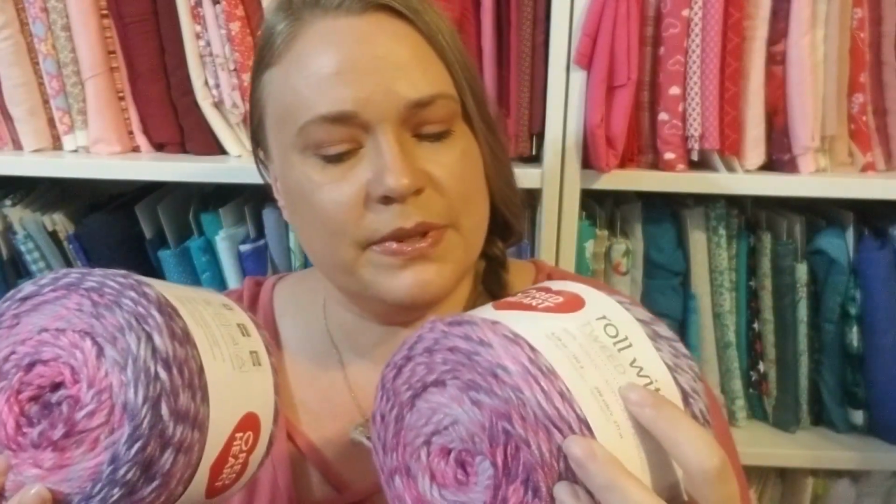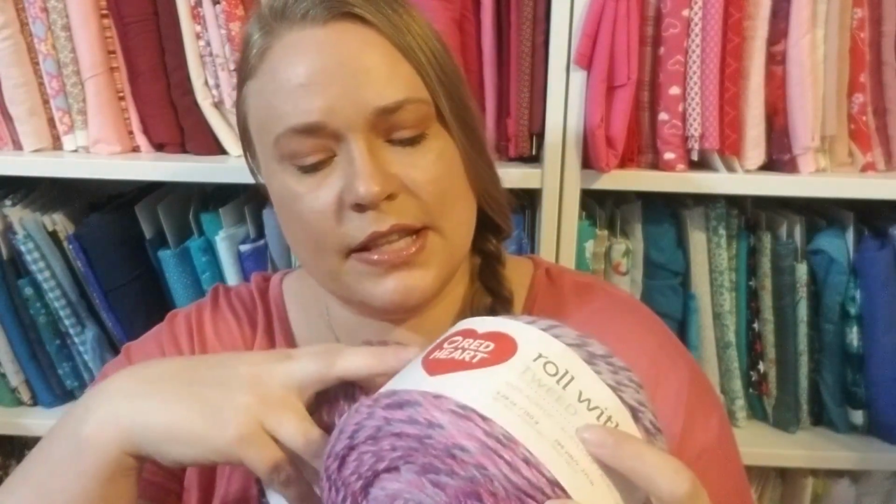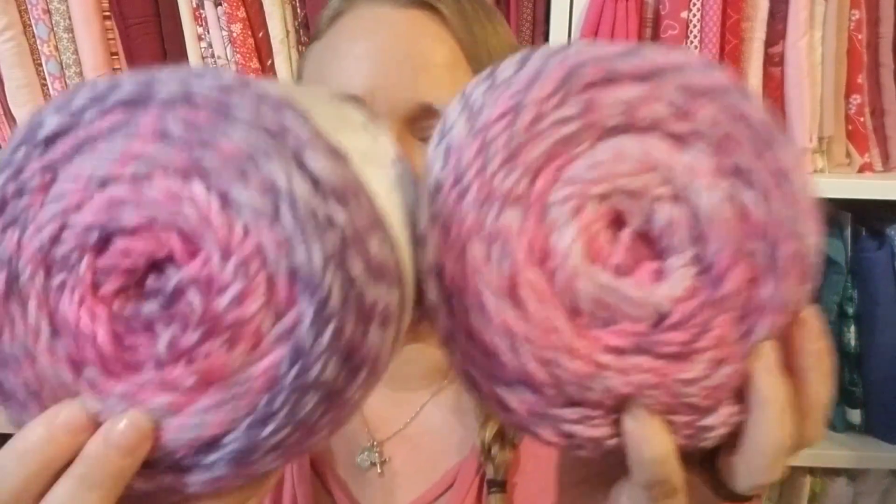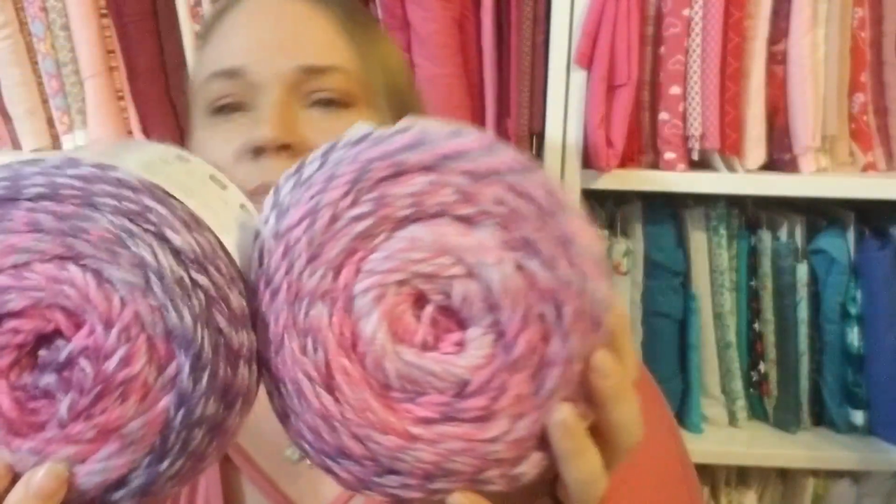Aw, I got a split label already. That's a slit label. So yes, I am a very happy girl. I'll blame Ross. I'm very excited with these colors. I am very pleased with the way they look. I love the way they feel.